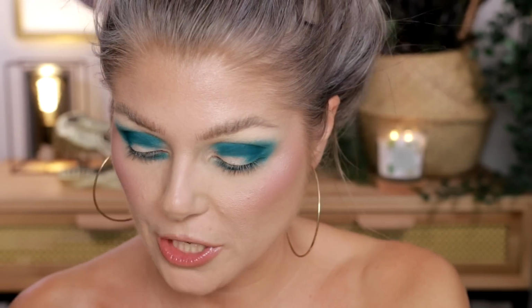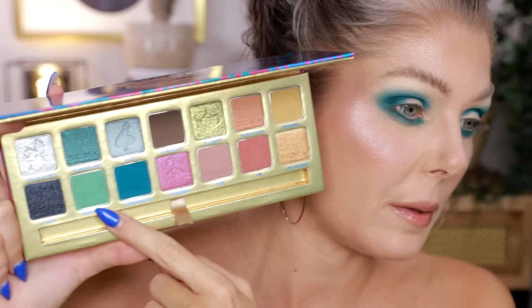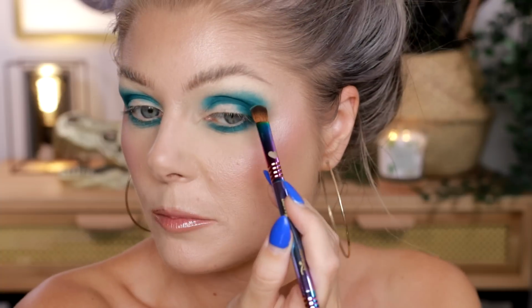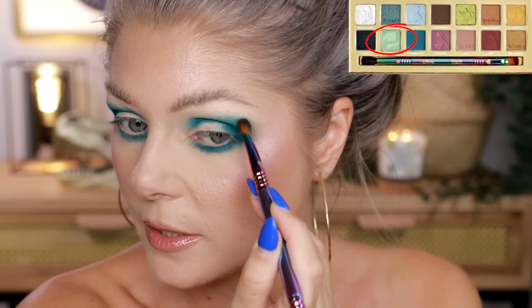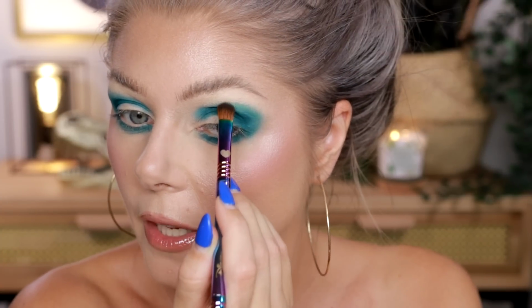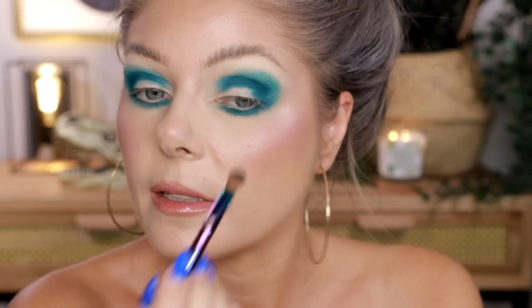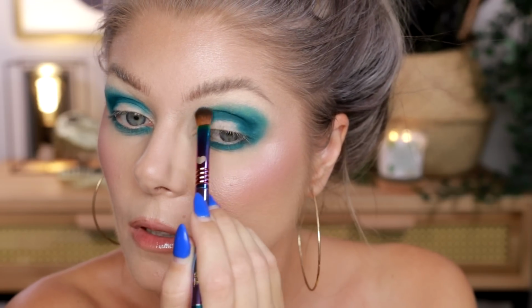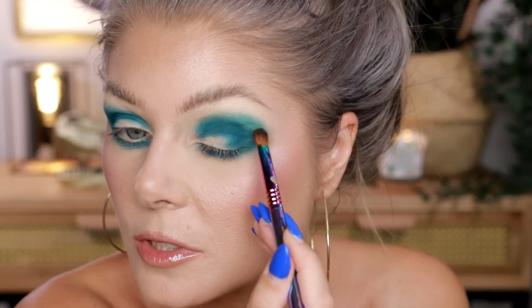This is only one shadow, and now we're going to be using this one, the Mad Hatter shadow, the one that is a lighter green, and we are just going to push that same brush, and I'm just going to push that on the edge. This is how I like to do my eyeshadow. I'm going to push this on the edge, and we're going to blend even more. These really go together. It's actually kind of shocking how good these go together.